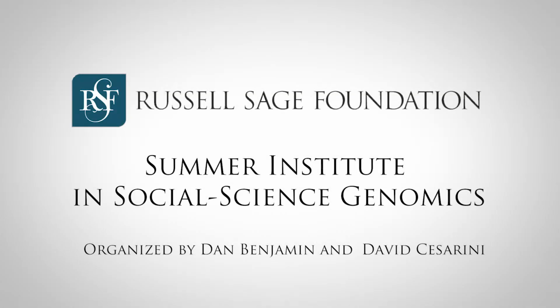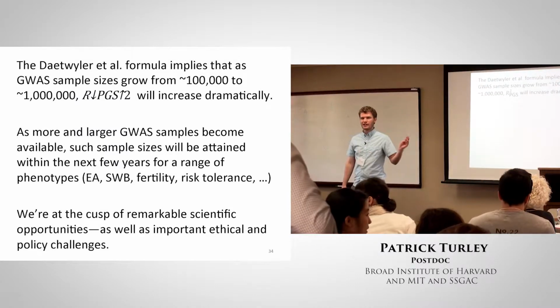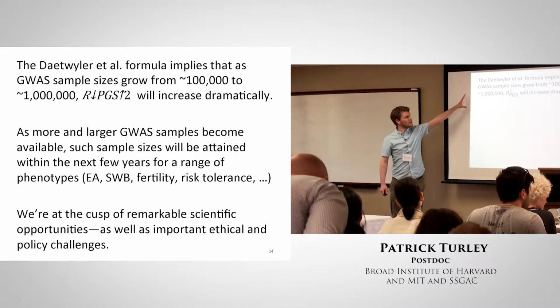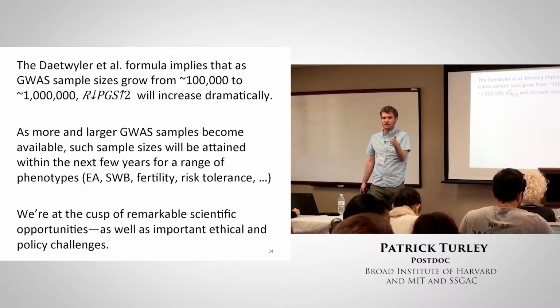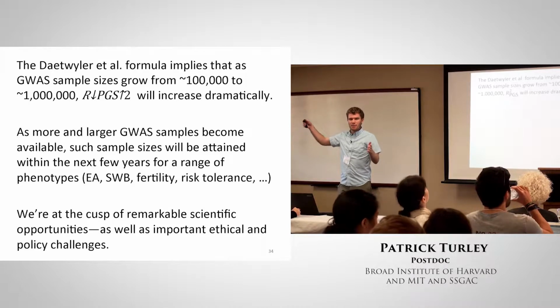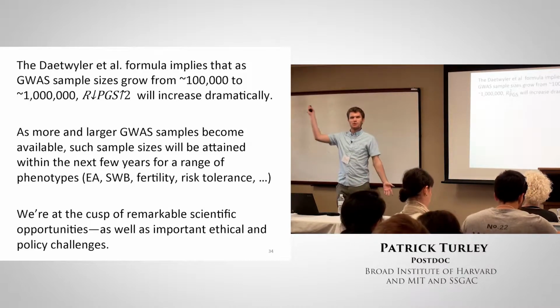So all that's left. I have a few slides left to talk about a particular application, but just to return to what we were talking about before. This Detweiler formula implies that as we go from 100,000, where we were a couple years ago, or where we currently are for several phenotypes, up to 1 million, which is where we are going to be hitting very soon for a lot of phenotypes, we're going to see an explosion of predictive power.